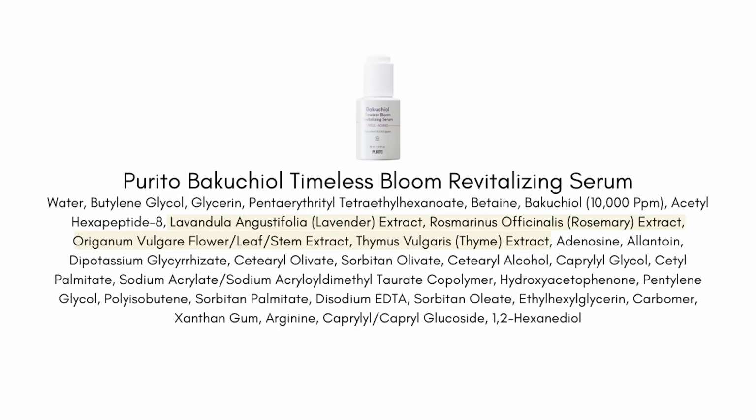The other ingredients that I want to single out here include the plant extracts: lavender, rosemary, oregano, and thyme. This sounds like a Simon and Garfunkel song. These plant extracts do impart scent. It doesn't hang around. It's not super strong, but you will notice it on application. And I have this suspicion that Bakuchiol is not a great smelling ingredient to begin with, so it makes sense that they would want to kind of neutralize that. However, I always like to point out with plant extracts, especially these that impart scent, there is always the potential for it to irritate sensitive skin.